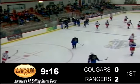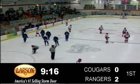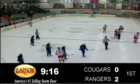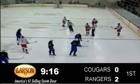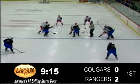9:16 to go here in the first. A 2-0 Brookings lead. Aberdeen trying to find a way right now to get back in this game, trailing by 2. Right now with 9:16 left, shots: Brookings 7, Aberdeen 3.